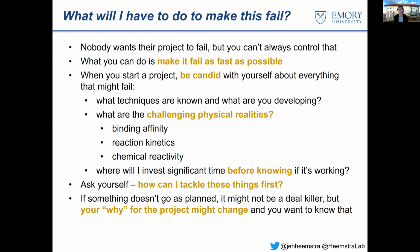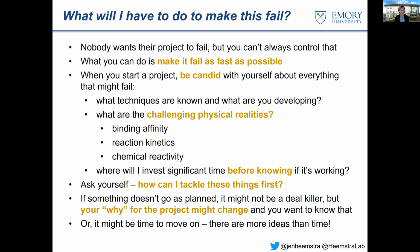It might just change why you're doing the project, and again, that is useful information to have. The sooner you know that, the sooner you can change the amount of time commitment you put on the project or make other pivots in the project that then work best with that why that you're now operating under. Or occasionally it is time to move on. You find something that means that this project is just absolutely not going to work. And that is something that you definitely want to know sooner rather than later.